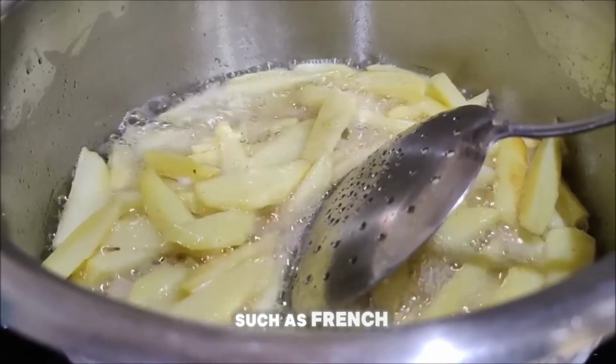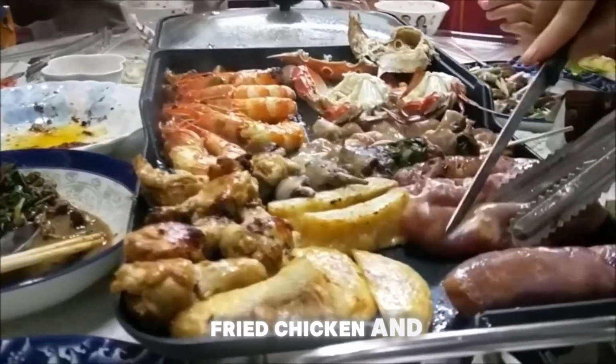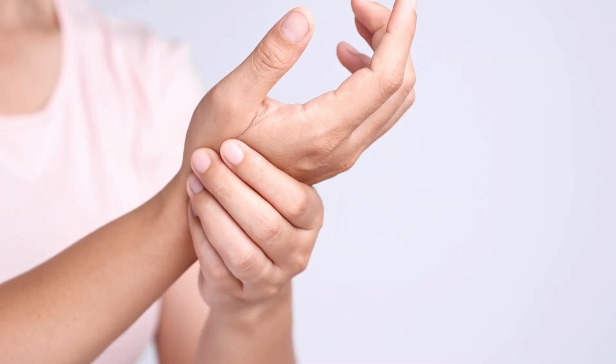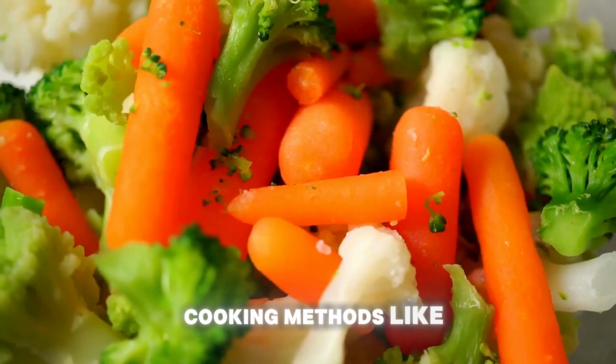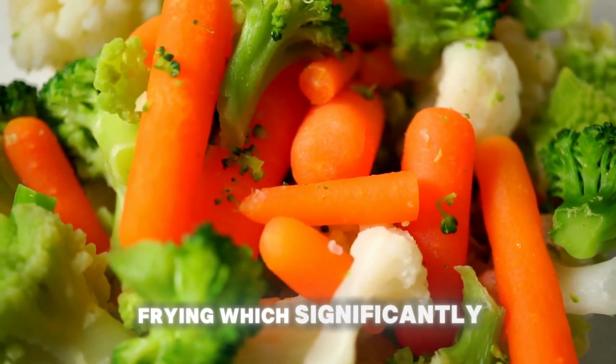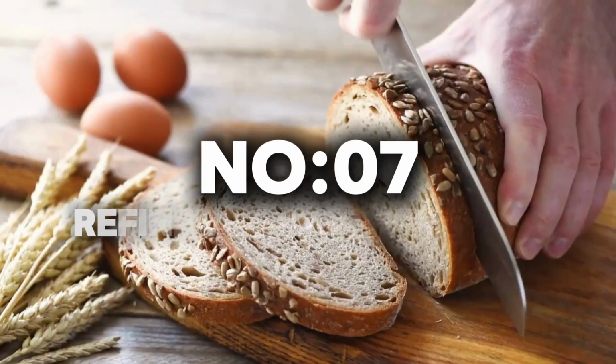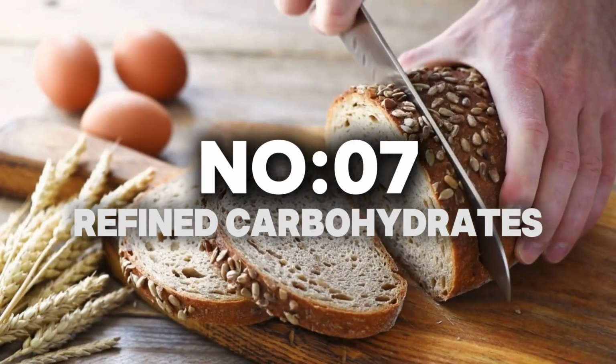Common fried foods, such as French fries, fried chicken, and donuts, are best avoided if you want to manage your arthritis effectively. Instead, choose healthier cooking methods like grilling, baking, or air frying, which significantly reduce the inflammatory potential of your meals.